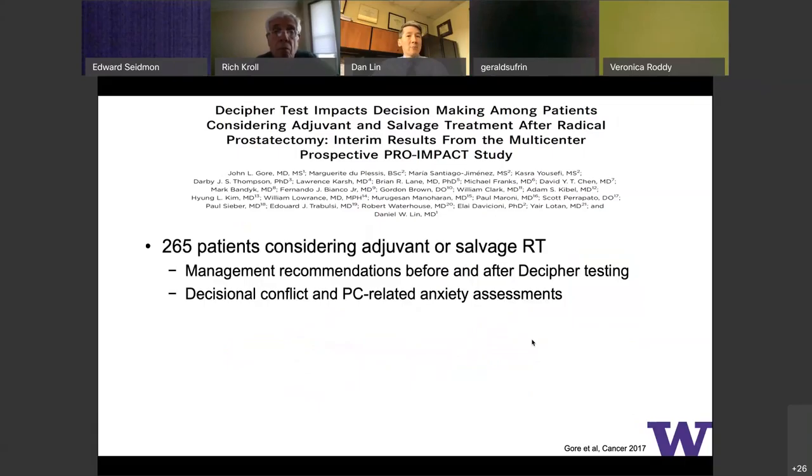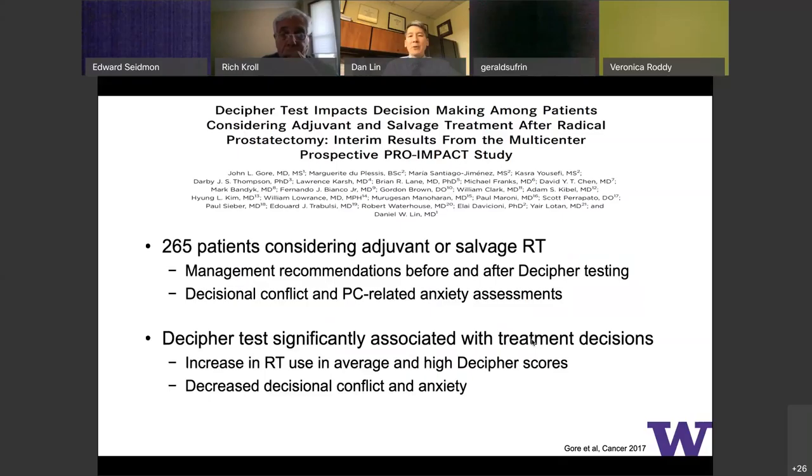Lastly, they did some decision making work, and this was led by the SUO-CTC group. And again, I think many on this call were somewhat involved in this. It was a huge multi-institutional trial, and John Gore led it. This was the initial publication, and there have been two more since. They looked at men who had prostate cancer that had treatment already, either considering adjuvant radiation or at the time of biochemical recurrence, their PSA going up, and deciding whether to get radiation or not. The question was whether Decipher lends to decision making, and it did look like it did.